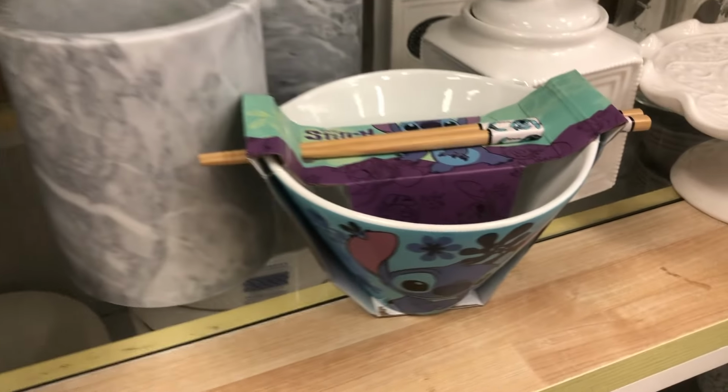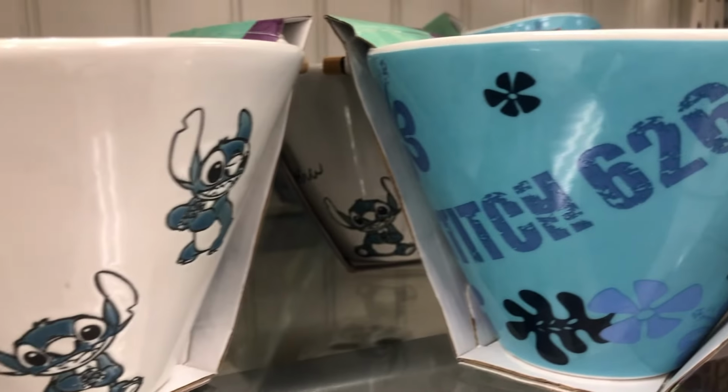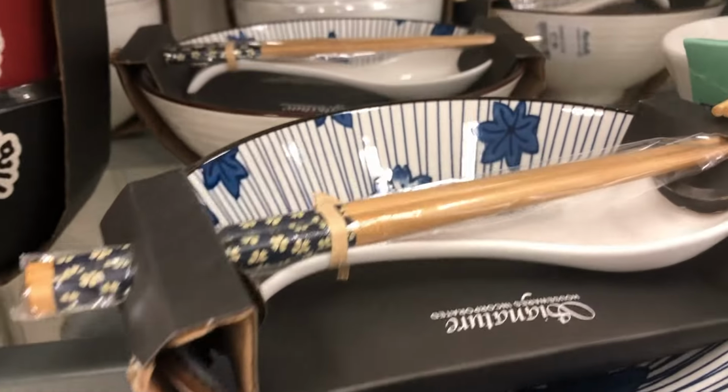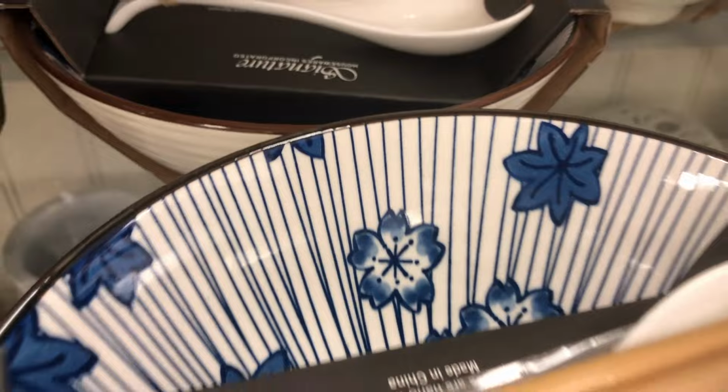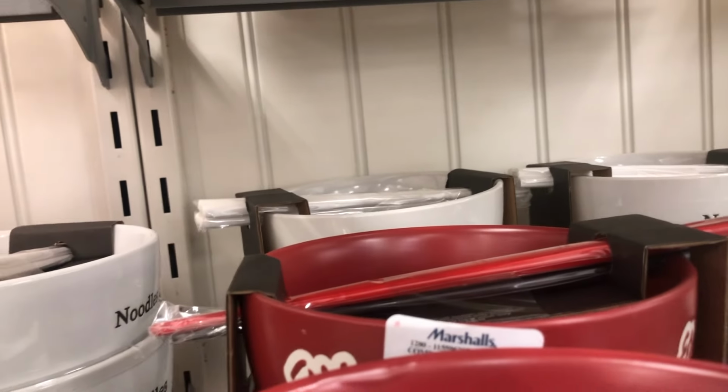And they also have a Stitch little ramen noodle bowl. If you are a Stitch fan, $9.99. And they have a couple other options too. Aren't those cute? And they have some more ramen bowls. This one's kind of pretty with the flowers inside. And then they have that one in the back there that just says noodles. And they all come with chopsticks. This one is also $12.99.